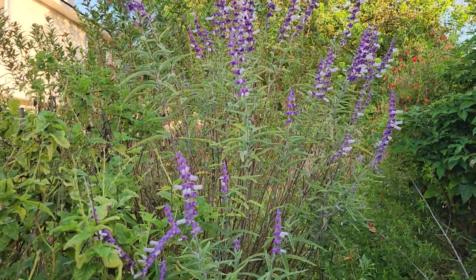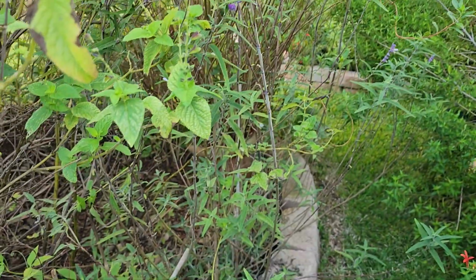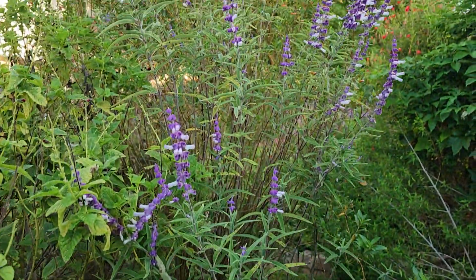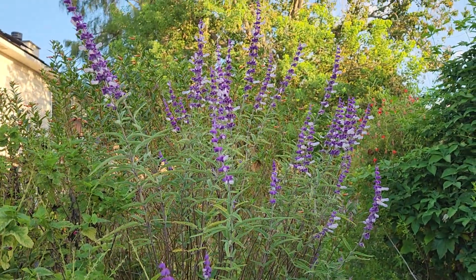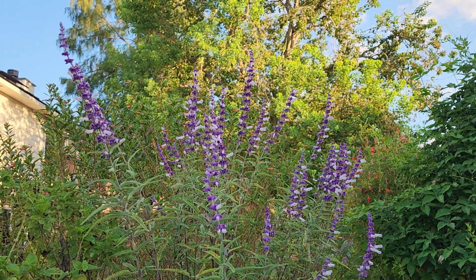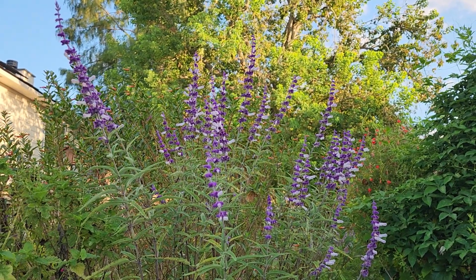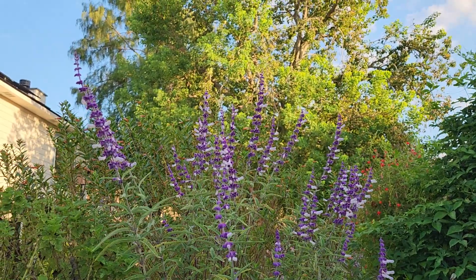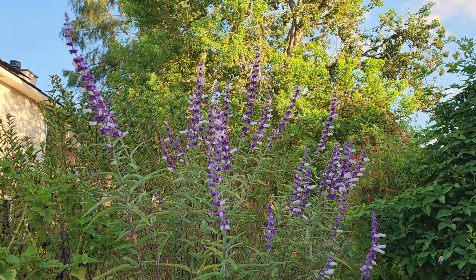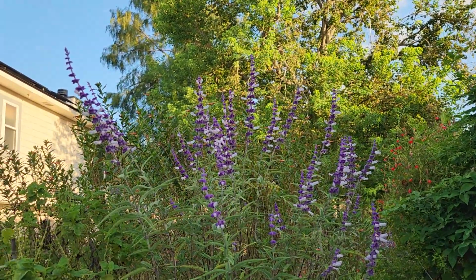So the reason I'm showing you this is I have a very small little planting here of this Salvia leucantha, and this year for some reason all my Salvia leucantha has decided to grow really tall, flower beautifully this fall, and it is over 6 feet tall. I'm having to angle my camera up. This is just amazing to me.